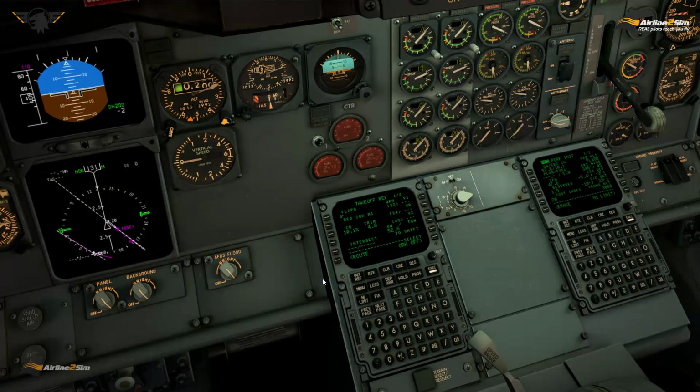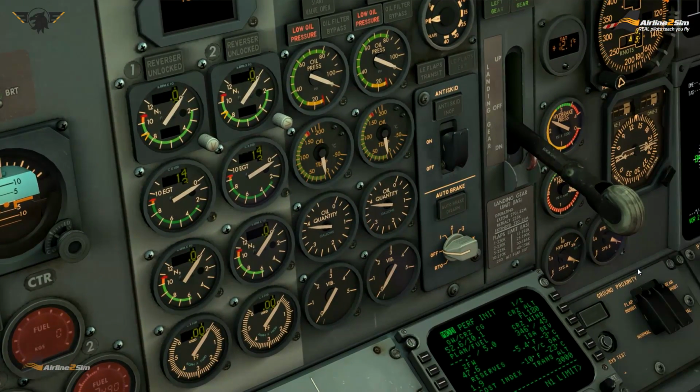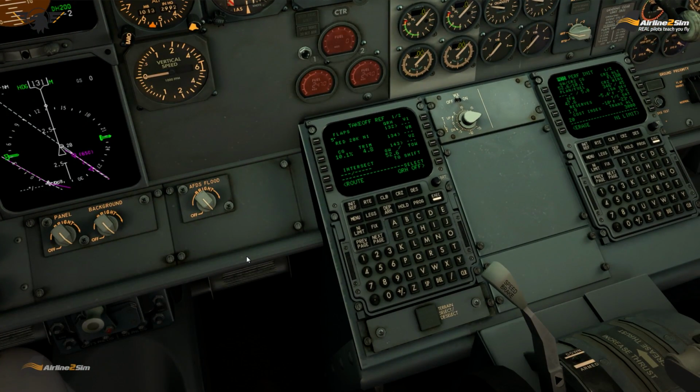Flap 15, I don't like flap 15 just because if you look at the flap 15 speed limit on your flap limit speed there, it's 195 knots. So if you're taking off in gusty conditions, let's say, you've got a higher risk of busting that limit for that flap. And you get quite a big nose down pitch when the flap goes from 15 to 5. So it's not a nice flap. Sometimes you've got to use it if you're on a short runway.